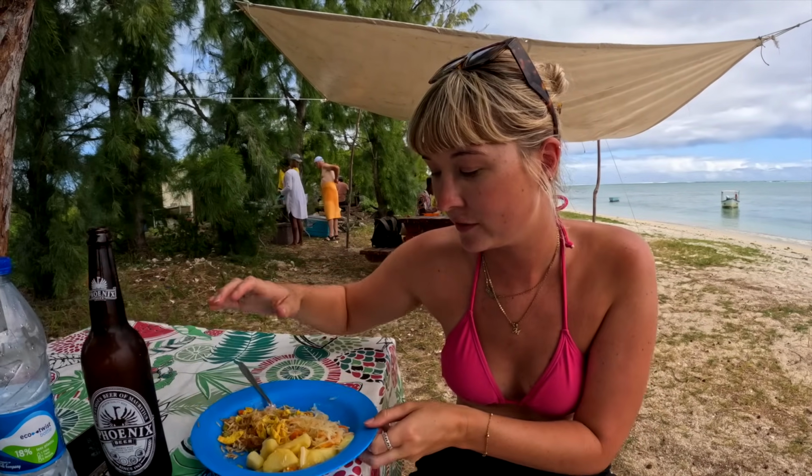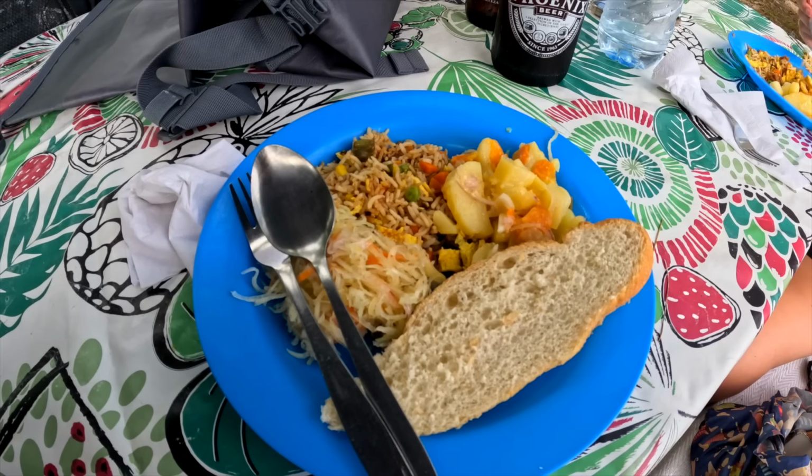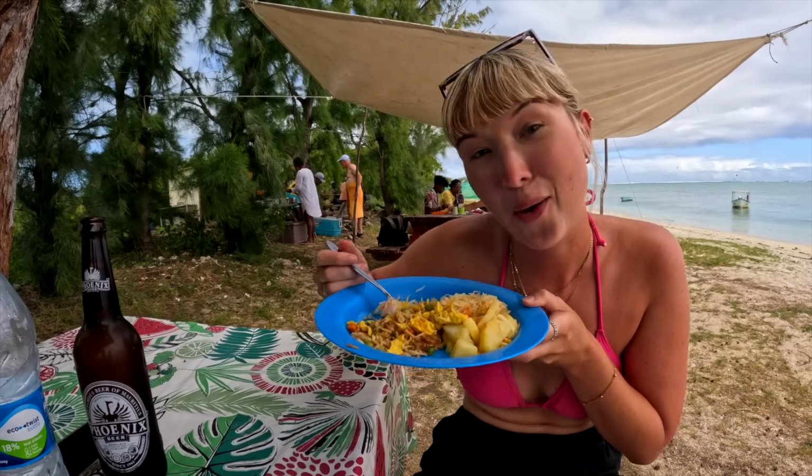We are lunching on the island. Most importantly, we have a Phoenix. We also have rice, potatoes and papaya salad. You're not allowed to bring certain meats on the island, so everything is seafood and fish, which luckily we don't eat. Because we don't eat it, we have rice.